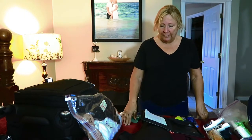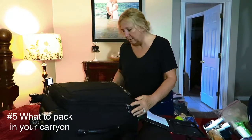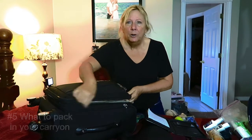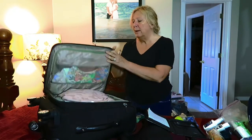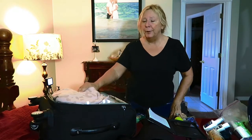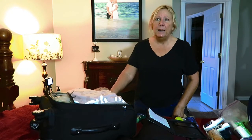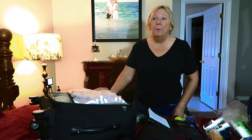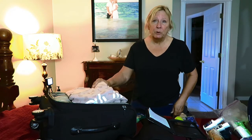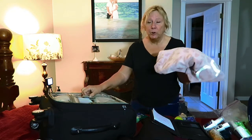Tip number five, what to pack in your carry-on. Now, a carry-on is not considered your personal bag. The carry-on is big enough that it can go in the overhead bin, and should. Typically what I pack in my carry-on are things I am not going to need during the flights, but I want to have with me when we get there, especially if my luggage gets lost or misdirected. So I will always have a spare sweatshirt of some kind.